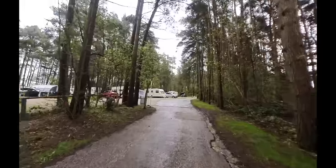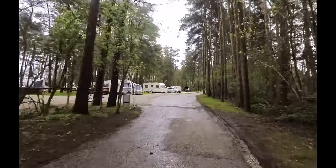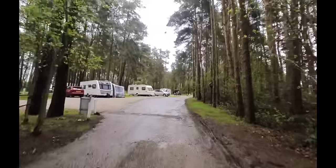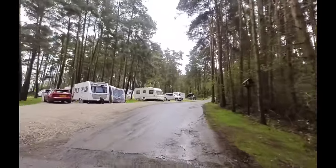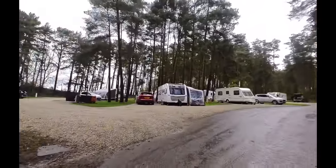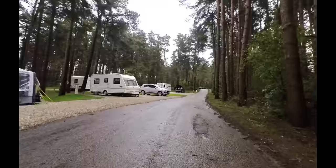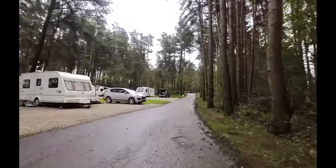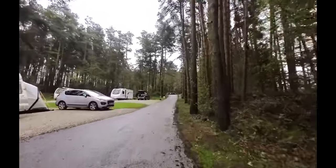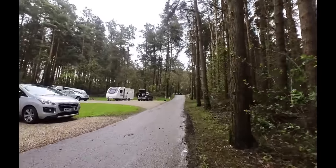It's quite hilly, this bit. It's Derbyshire after all. Someone will put in a comment, it's not Derbyshire, it's whatever, but I think it's Derbyshire. Another service point there. So as you move sort of further down the site, it does get hillier. And the warden said it was a bit muddier at the top of the site.